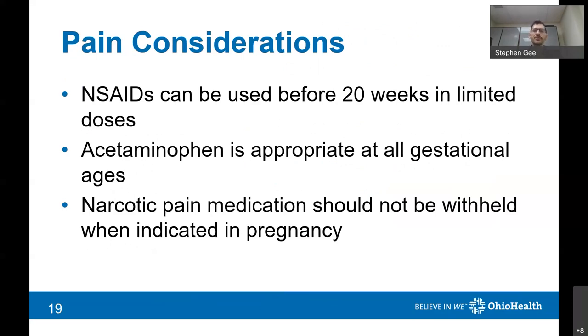Some pain considerations. NSAIDs, or non-steroidal anti-inflammatories, can be used before 20 weeks in smaller doses. I know we hear NSAIDs are never used in pregnancy, but there are indications where you'll see us use them. They can even be used past 20 weeks in particular indications, but that's probably not a medication you're going to be giving a lot in an emergency setting. Tylenol is appropriate at any gestational age.